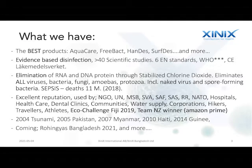So what we have actually are the best products for disinfection of water, AquaCare and Freebact, hands and surfaces, and many more to come. You will see them in the market this autumn. An interesting project we have together with one of the world's largest corporations could probably be released at Christmas time. We have evidence-based disinfection.